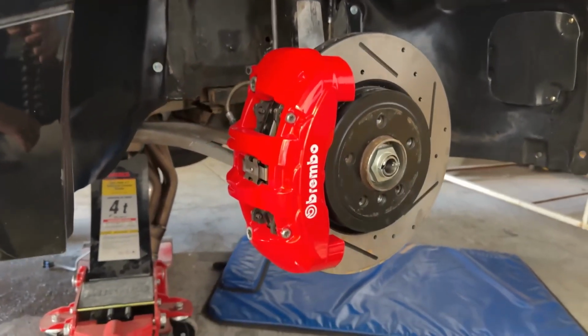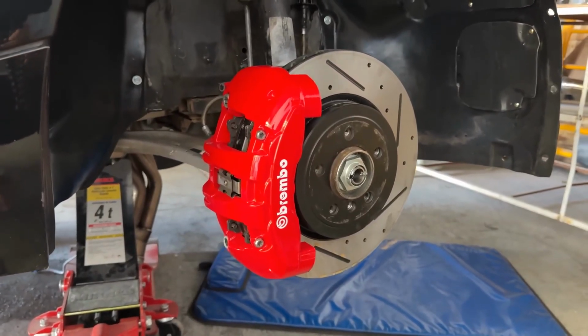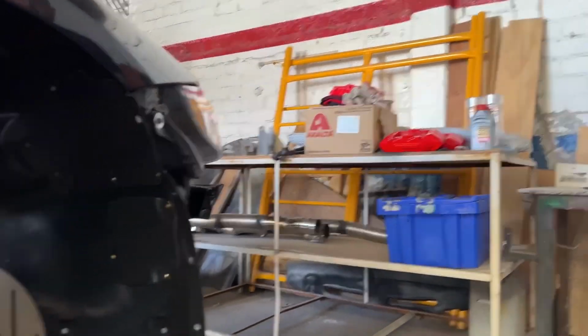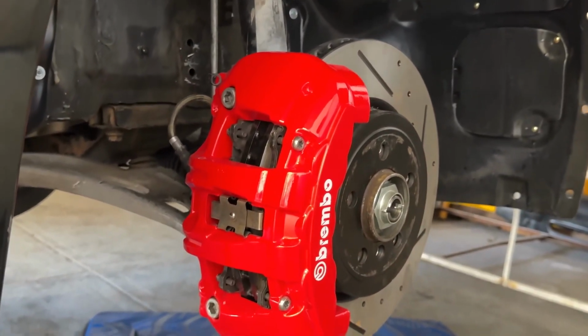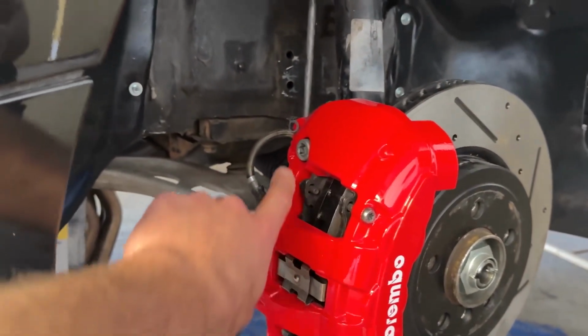What about the red one? The red one looks kind of weird on camera, but it's just right. It's the Brembo red. We also set up the Pantone. So look, they removed the little screws here since it was painted there.